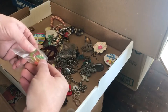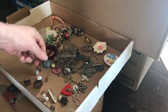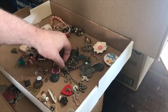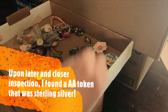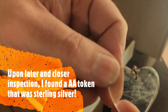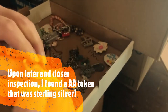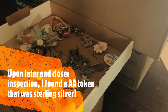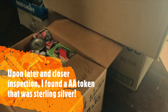Whatever I paid. Well, these are Lucite. They might be worth something. Oh, well. Anyway, that's it. Just junk, basically. Oh, well. Okay, on to the other stuff. Oh, this was a RCAF sweetheart pin, but it's missing the insert. So, oh well. Okay, next box. Let's go.